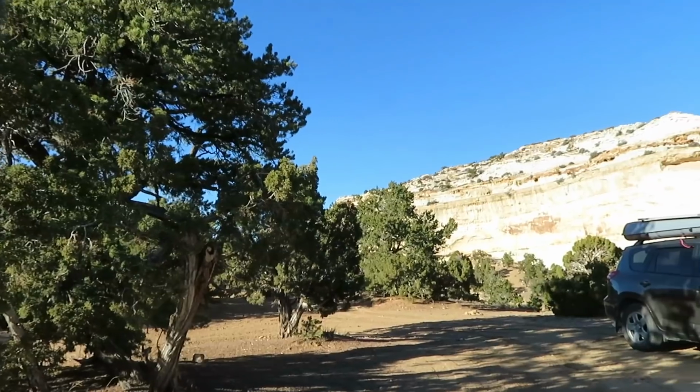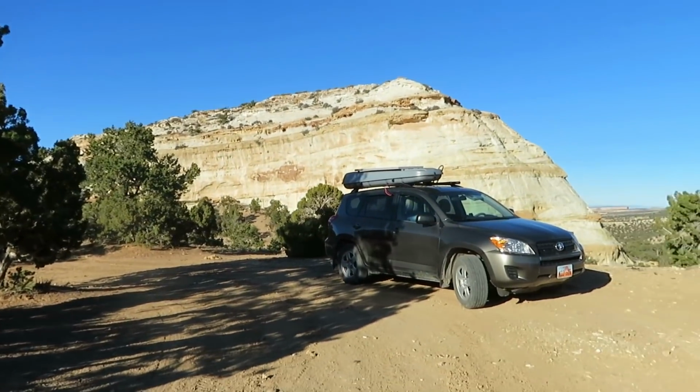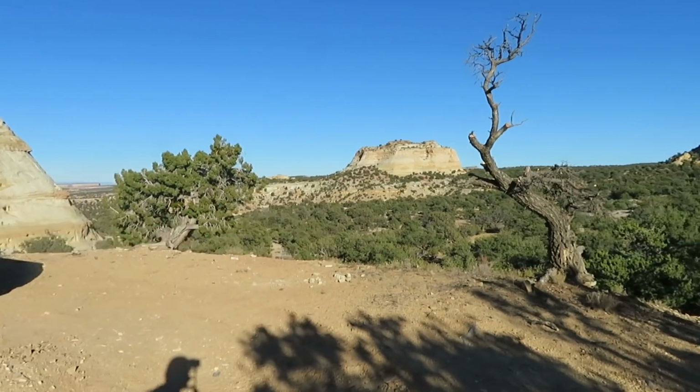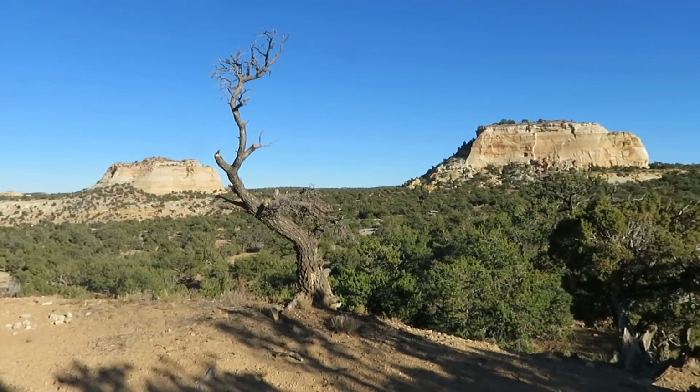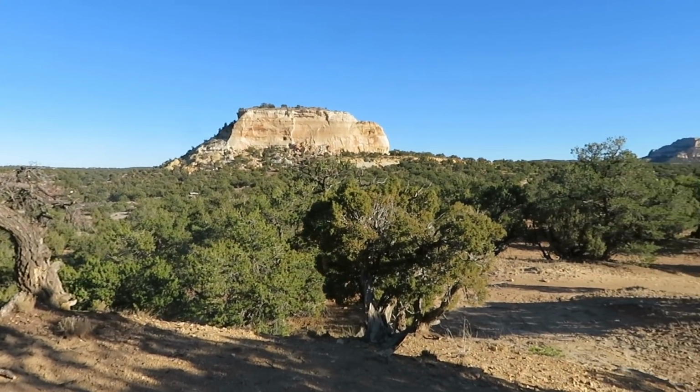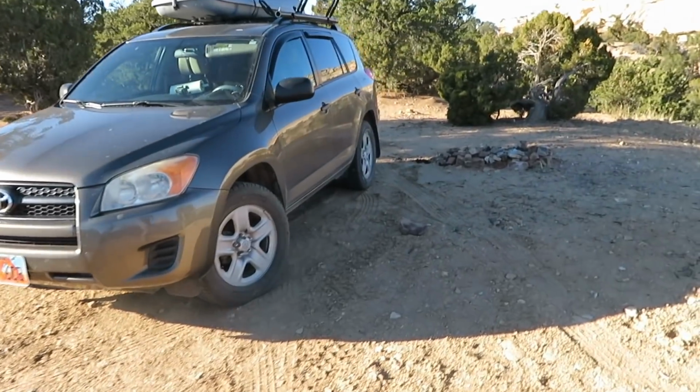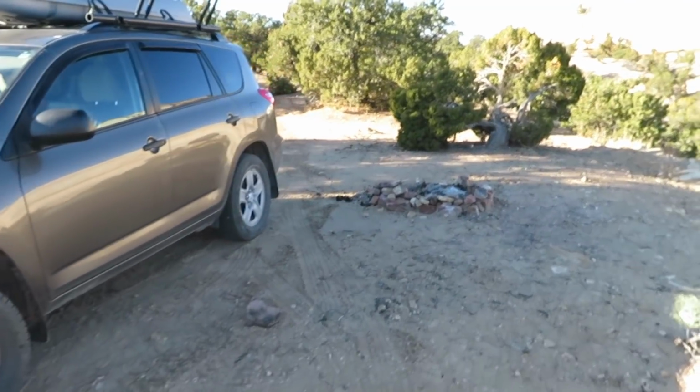Okay, a campsite has been found, and it's a cool spot. I like it. I'm at the edge of this kind of little lookout area. Nice views out here, and some rock formations around, and a fire ring that I won't use.